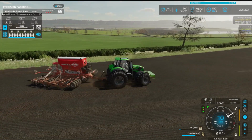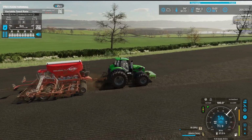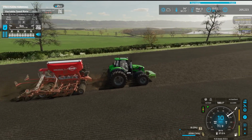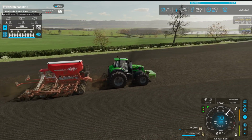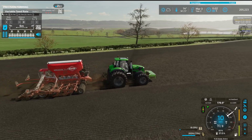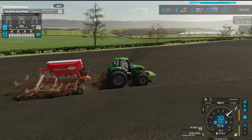Well, we've got the seed left in the drill. We've got a part bag on the tines of the telehandler. It's going to be touch and go. I think we should have enough seed here, but time will tell.